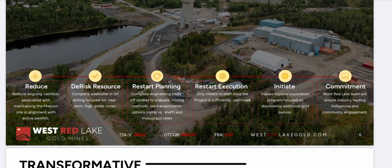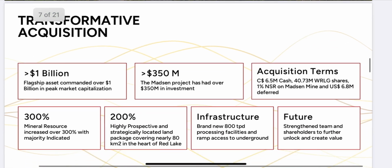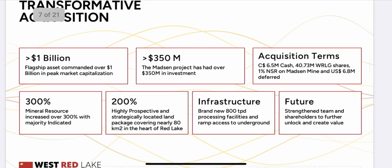In terms of the transaction considerations, we acquired the Madsen project for $6.5 million cash, $10 million in stock, and we issued a 1% royalty in favor of Sprott Resource Lending. We concurrently launched a financing and had an overwhelming amount of demand. We finally closed on $25 million after receiving over $50 million in demand on the deal.